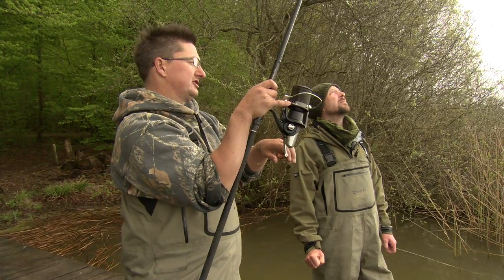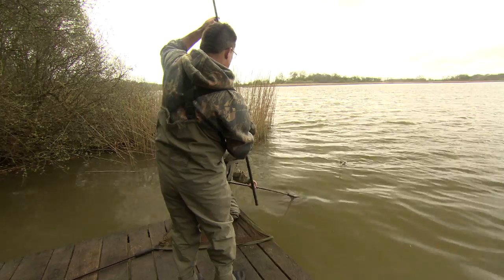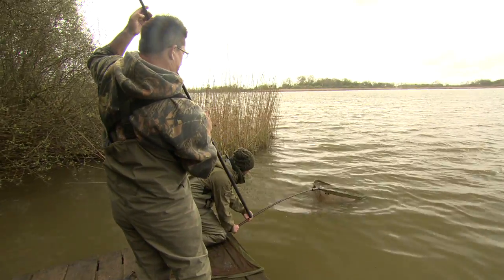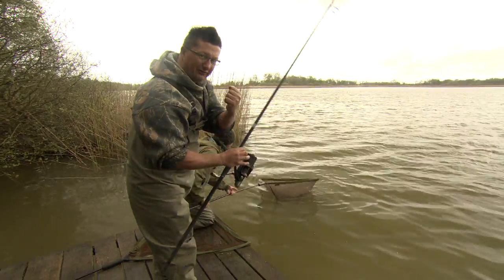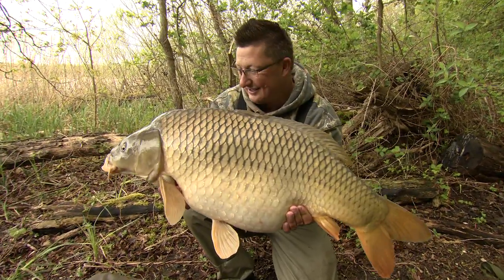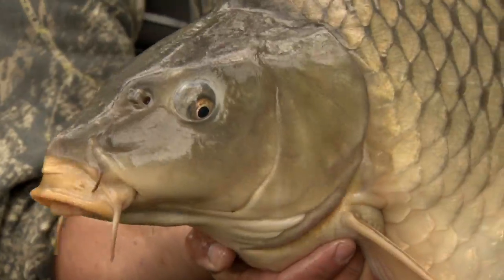He's just coming around nicely now. In you come, get in the net, get in the net, yes! Banoffee strikes again. And there he is, a super, super clean 34 pounder.